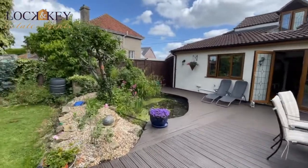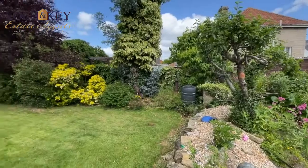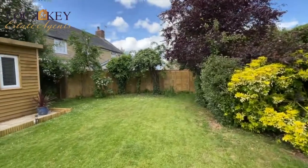But let's have a wander around here. There's even a useful shed along the side. Open it up, there's a bit of power in there as well. So there's tons of storage, guys. Let's just walk around. I'm going to shut up now for a few seconds and just let the camera do the talking.